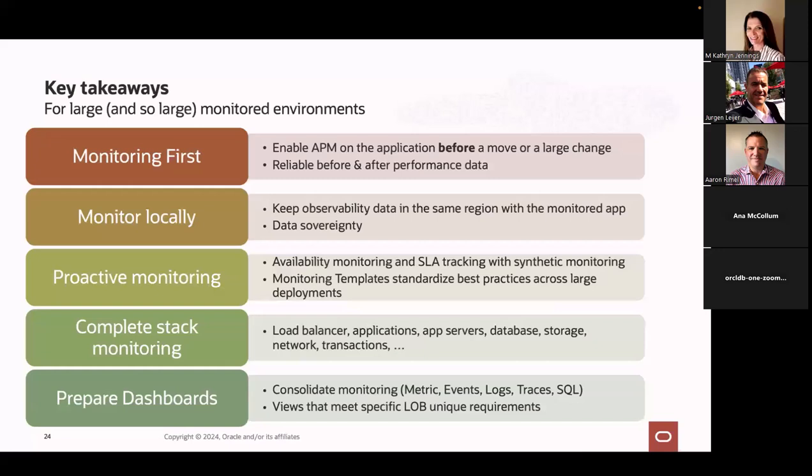Now, I spoke on this a little bit as well. Monitor locally, right? Be able to do those health checks locally. Take the network and the ISP out of all of that, as well as do monitoring in the same region. So just make sure that you've got it locally. But don't forget to monitor where your customer is accessing your application. Proactive monitoring, again, through availability monitoring and SLA tracking, those synthetic tests that I keep telling you about, those things were a lifesaver.